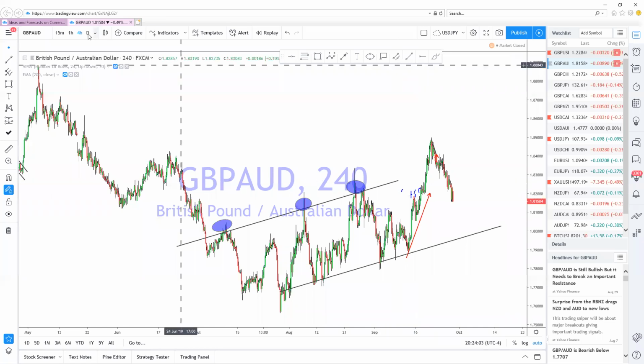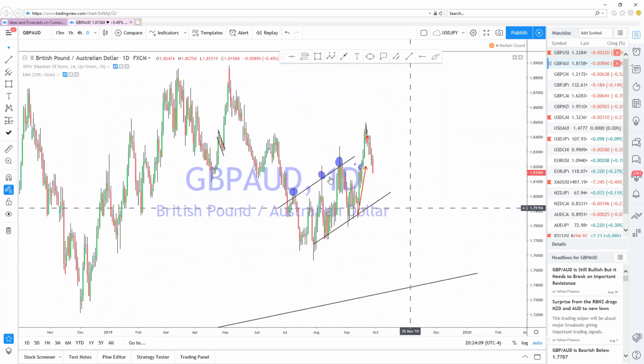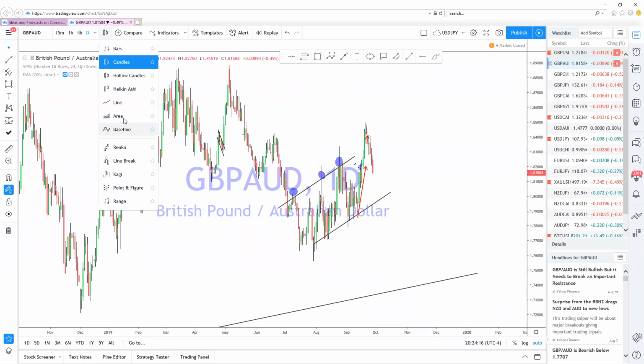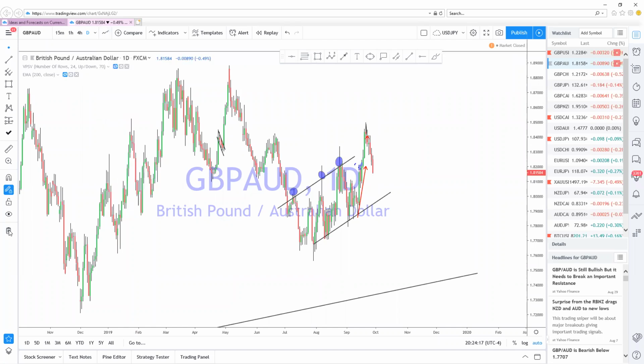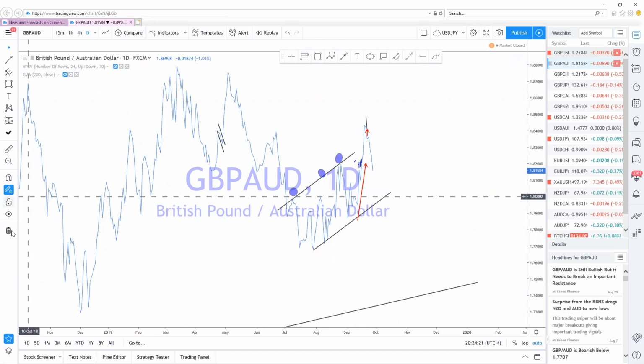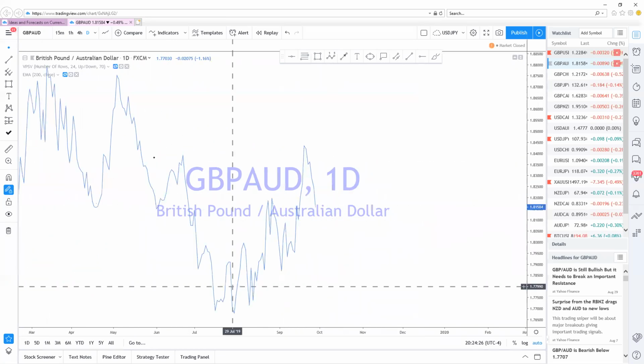Let's go back to the daily. On this daily time frame, if we went to the line chart, I'm just gonna clear out. Let's do a fresh one for you guys. All right, perfect. So look at how this daily's looking here.